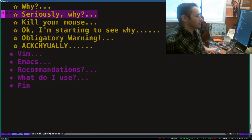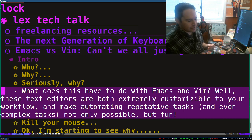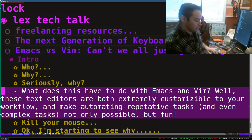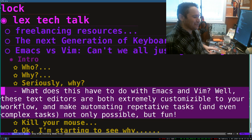So seriously, why? I don't know why this is in here. What does this have to do with Emacs and Vim? Well, both of these text editors are very customizable. Emacs even goes so far as to say it's the first bit of software that's immediately responsive to your keystrokes. This is in the days of terminals where you type stuff and it goes off to a computer and the computer processes it and then sends data back to you. In Emacs, you are processing things directly. You have what is essentially an operating system. And that Vimmer joke of Emacs being a great operating system lacking only a good text editor is actually quite accurate, which you'll find as we move on.